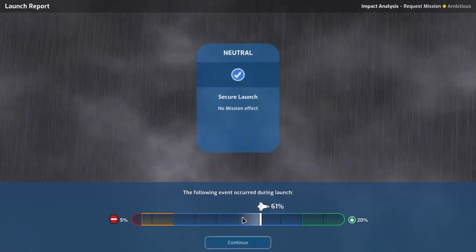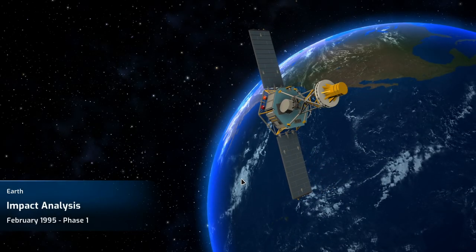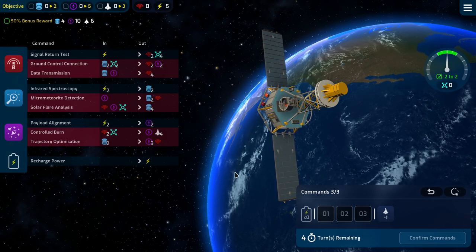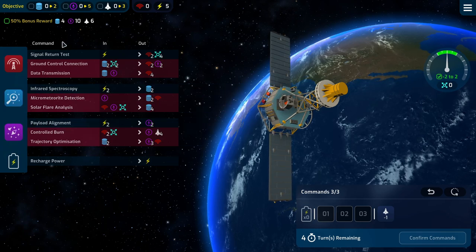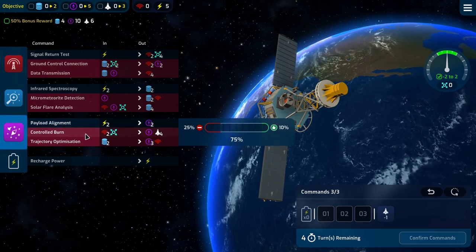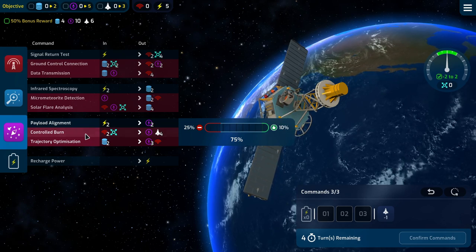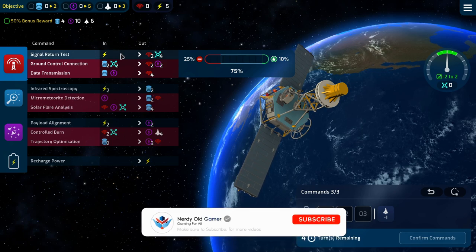And we get a secure launch. Atlas and Agena are good. And we need to enter transfer orbit. We have thrust and drift. The drift doesn't fluctuate or reduce or anything though, so we just need to stay within a -2 to 2 margin. We need 4 data, 10 nav, and 6 thrust. So we need to hit this twice on the last turn, which causes drift. We have 4 turns and 3 commands per turn. All right. I would have loved to do this, but that is just horrendous. 4 drift.